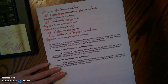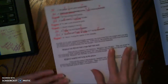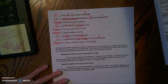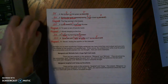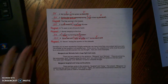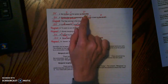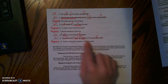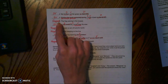And on the back here, we have all of these sentences. I'm going to take this off in a second. That'll help. We have my brother cut the grass on Saturday. Simple sentence. All of these are simple sentences, and you will find that there are also fragments.